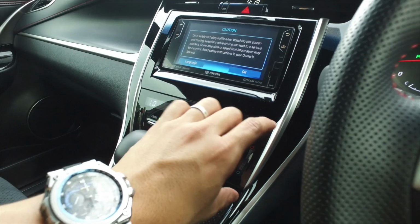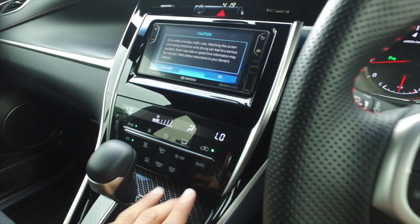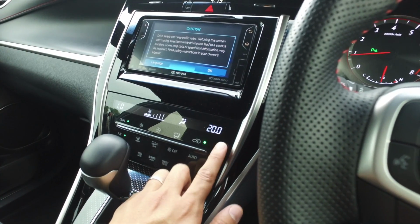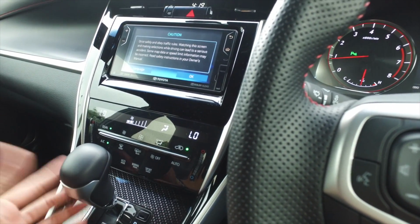All right, the aircon control vents, the HVAC controls, they are all touch sensitive over here. Okay, so it takes some hand-eye coordination, but again, it's not a deal breaker. Okay, you can press, you can glide down. So well, it's something new instead of buttons, touch sensitive.